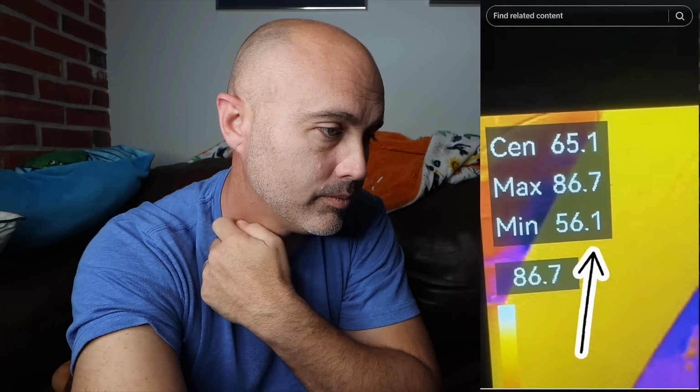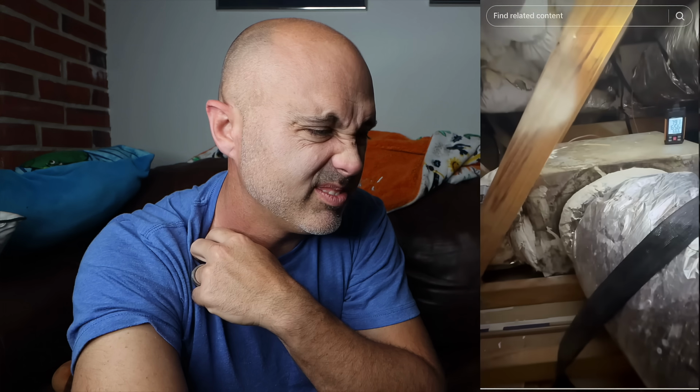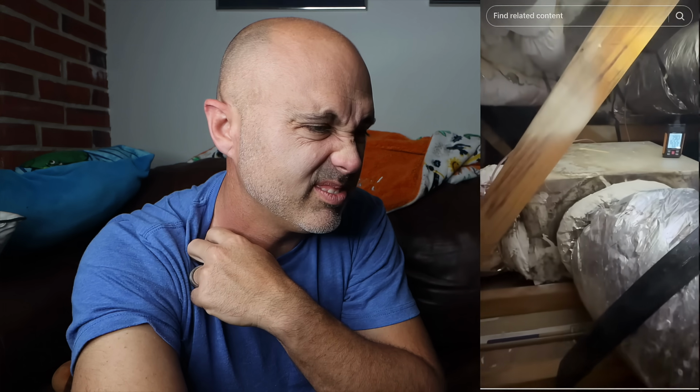Minimum temperature in this field of view is 55 degrees. So this ductwork is below the dew point, which means it's going to be sweating. And when it sweats, it's going to have moisture that the mold needs to grow.